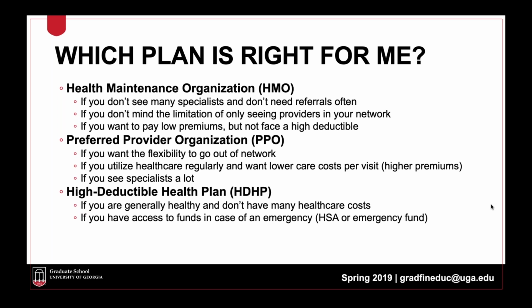And then the high deductible health plan: if you're generally healthy and don't have many healthcare costs, and if you have access to funds in case of an emergency. Because of that high deductible, you want to make sure that you have those funds available.